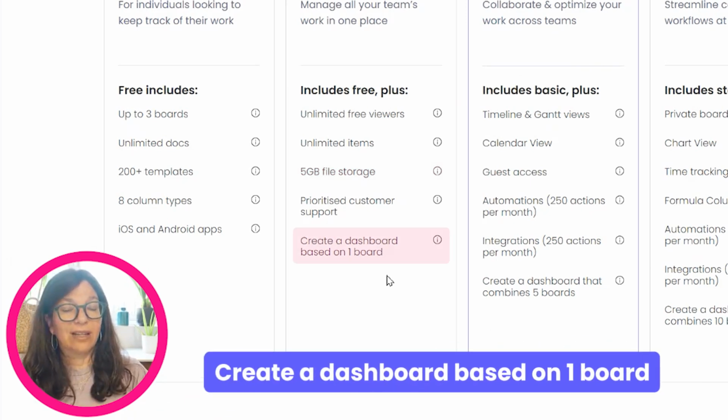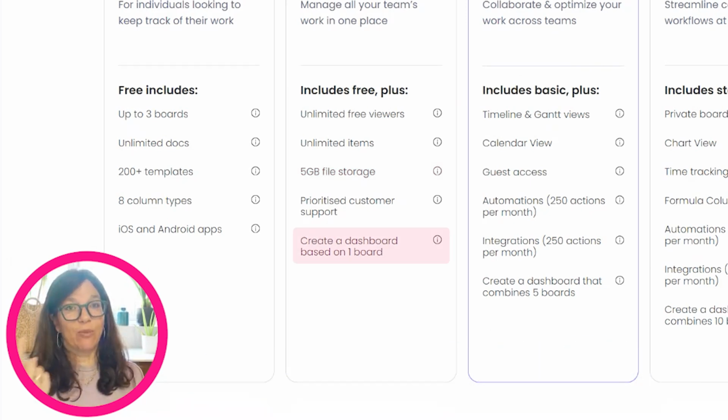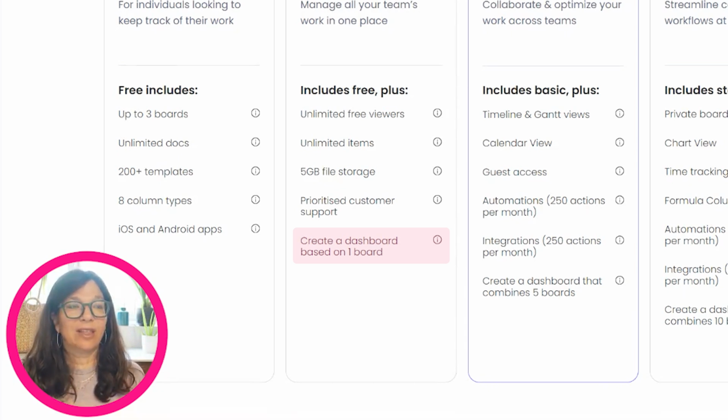You also can create a dashboard based on one board. So what that means is that you're pulling information from one board and pulling it up to a dashboard. On the Pro account, you can pull from 10 different boards to one dashboard. And on the Enterprise, you can pull from 20 different boards to one dashboard. So this is where you need to think about how many different boards you're going to have that you're going to want to roll up data to a dashboard to pull that information.